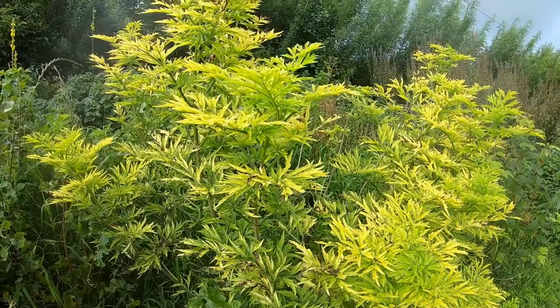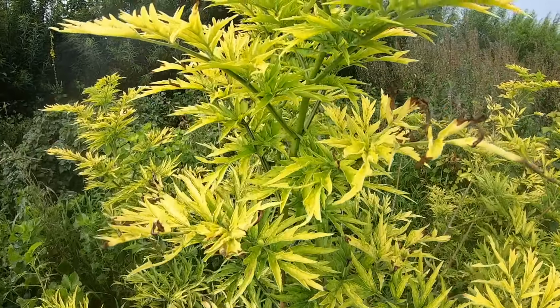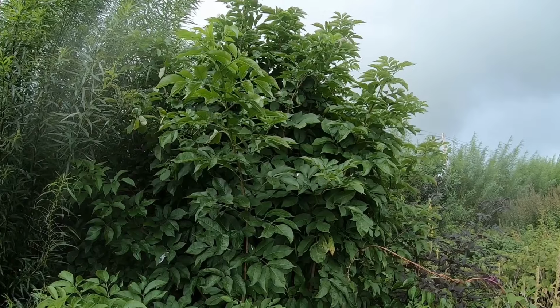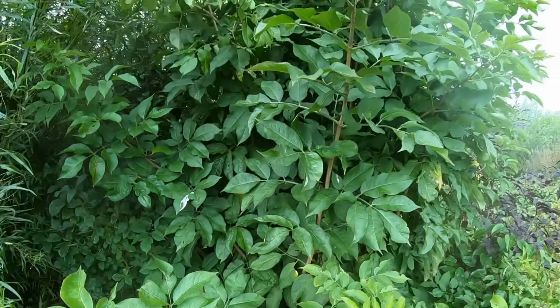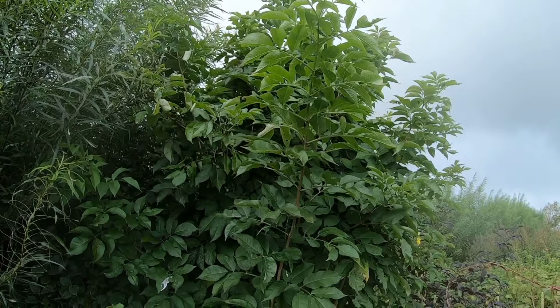This is the Golden Tower Elder. There's a few of them available still. Only just a few though. This is the Haschberg Elder. It's the main variety in Europe that people use to grow elder flowers commercially, and elderberries.